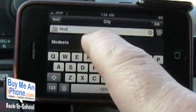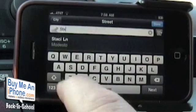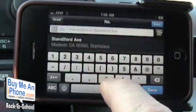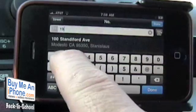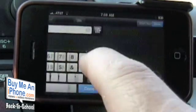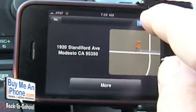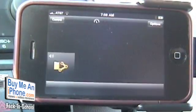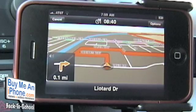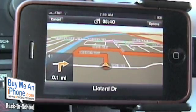Okay, so MOD, Modesto comes up. And the street is going to be STAN, Standiford. And the number and intersection is going to be 1920 Standiford. Okay, so we're going to pick 1920 Standiford. Okay, and it points it on the map there. Then we're going to hit Start Navigation. So it'll get us our route profile and it'll start our navigation. So now we will back out of the driveway and get going on our way.